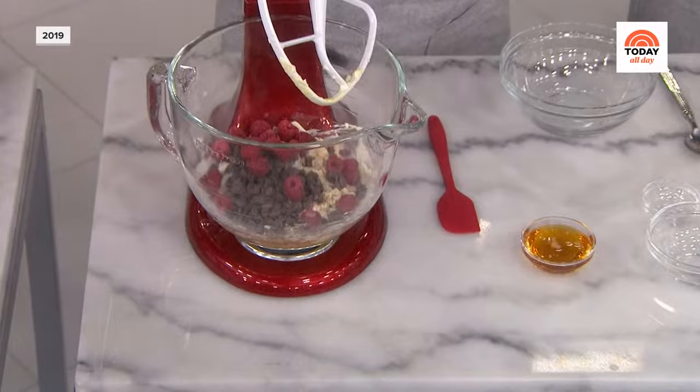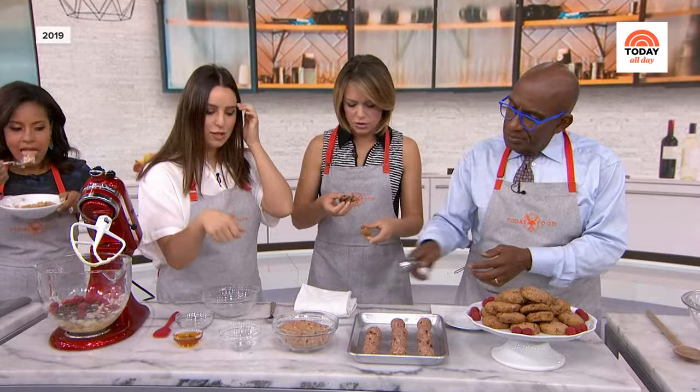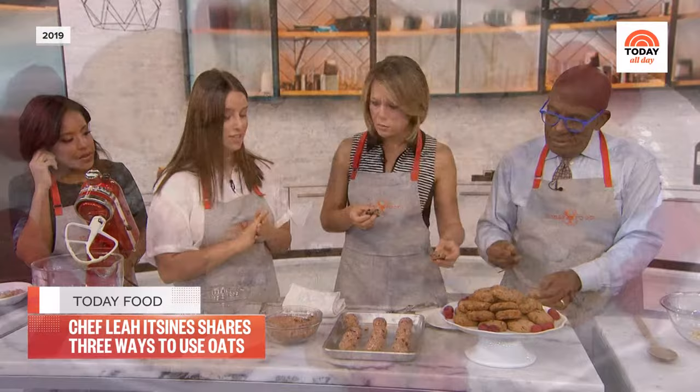So we beat that all together and it becomes this delicious thing over here. Start scooping them out. So we're going to scoop a little bit of that. They get a bit sticky, so if you do have one of those, definitely use it. And then they're really soft and gooey, and there's not much in them. These are delicious. Yeah, they're really good.